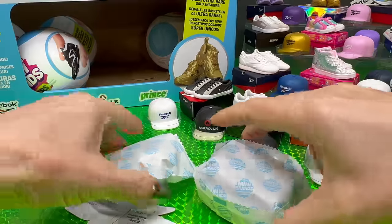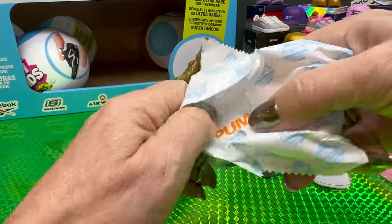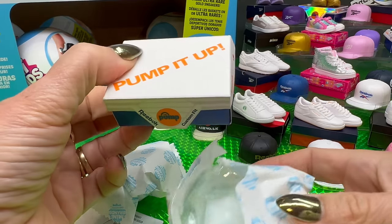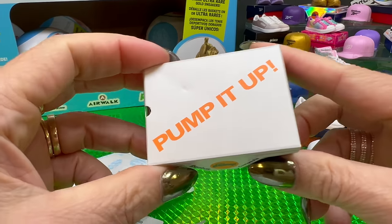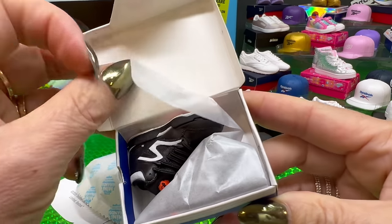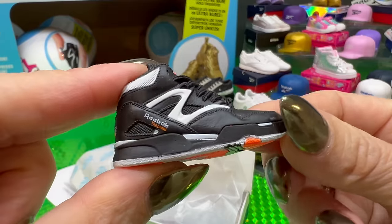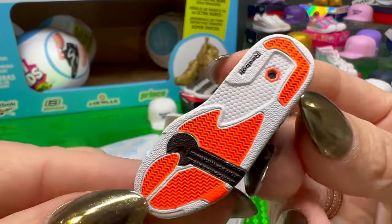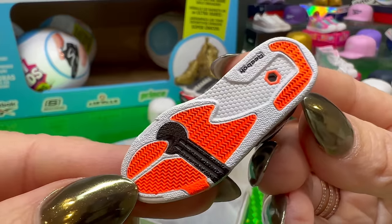Collector's guide. Let's see, I'm gonna go directly. Guys. Oh no. This is either the black high top or I'm done. Yes, it's the black one. We got a new one. Love it. That's so cool. I think we're gonna be able to get the full collection with one box.